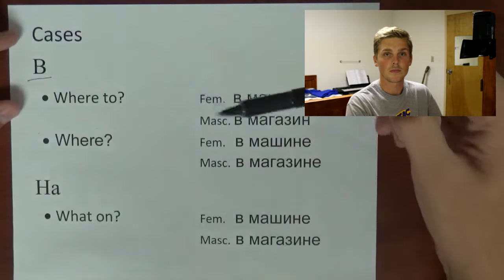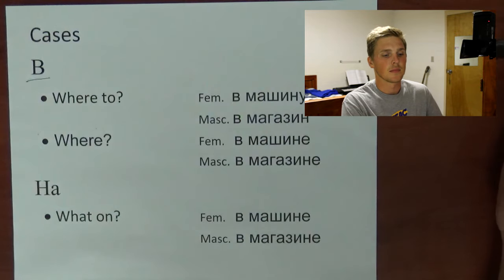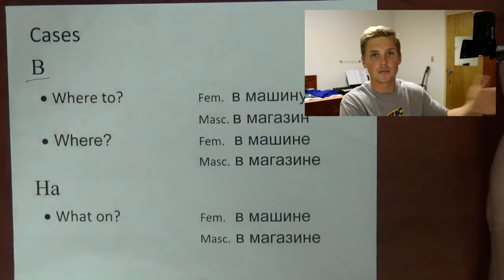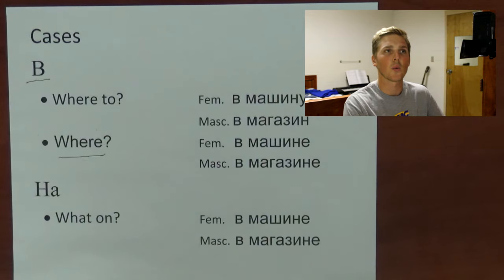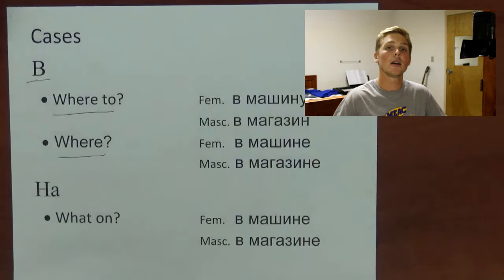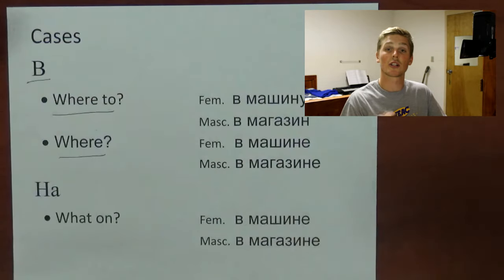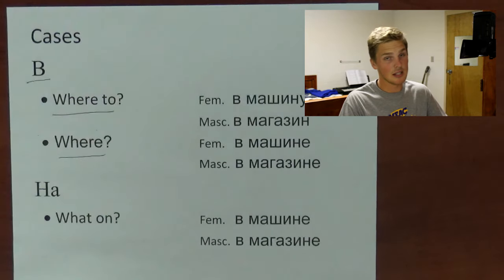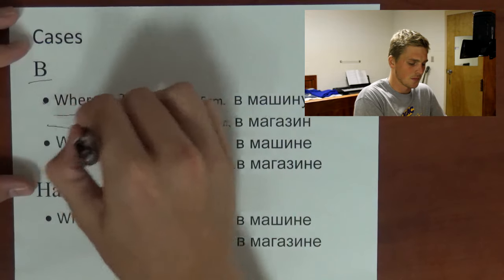One is where to, as I was talking about the direction, right? I go to the store. Where to? Where are you going to? That kind of stuff. And then where, like where is it located? Where is it? And depending on the meaning, the preposition В is going to change the word differently. All right? But it's not going to be that hard, guys. I promise you. So let's look at this example right here. This one first. Where to?